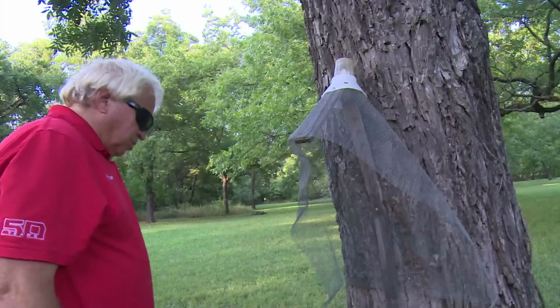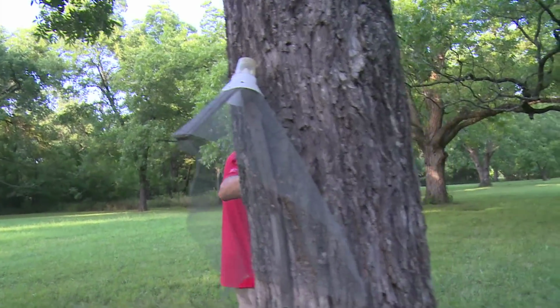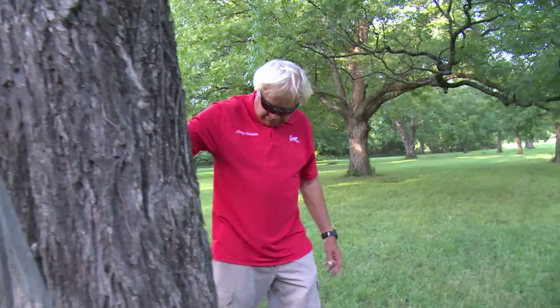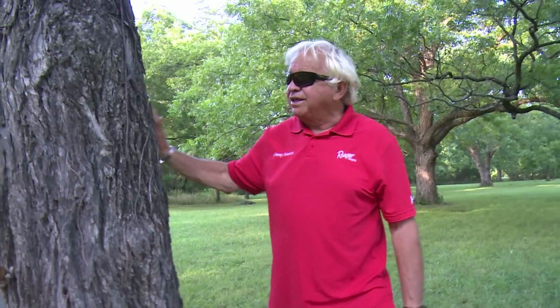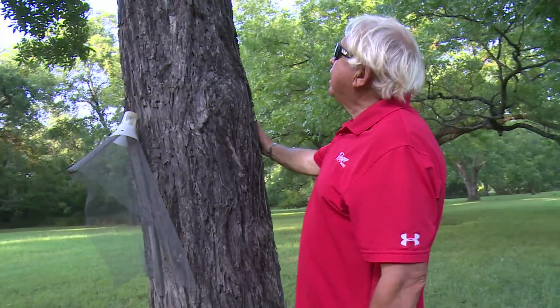And sometimes, when you're out here, you can also just kind of visibly look around the tree and see if you might see a pecan weevil anywhere. We haven't found any so far. It's just been a few days since the rain, so we'll kind of watch for them.